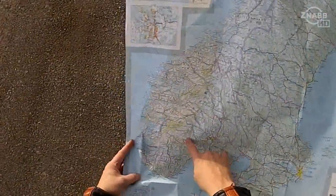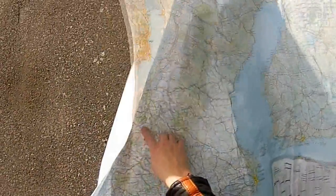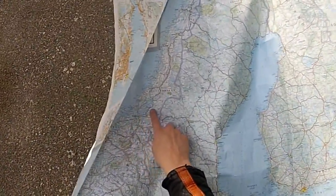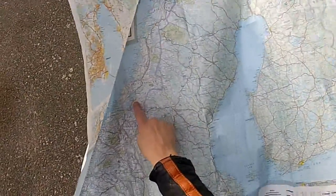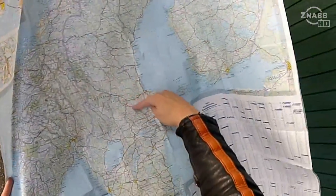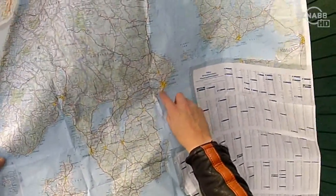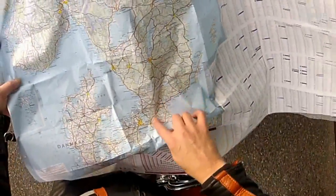Then I'm going to go over the mountains, up here, north, here, and the Atlanterhavsveien up here, past Trondheim, to my relatives in Vardal. I'm going to stay there for a while, then I'm going to continue over to Sweden, go down here, here, and to relatives in Stockholm. I'm going to stay there for a while, then I'm going to continue down here, and all the way back to Malmö again.